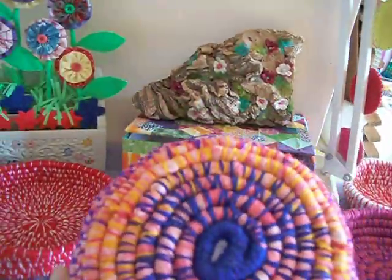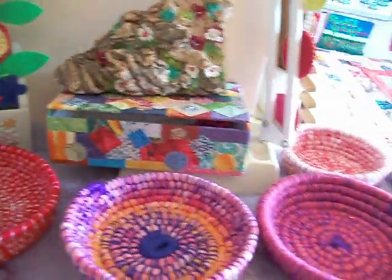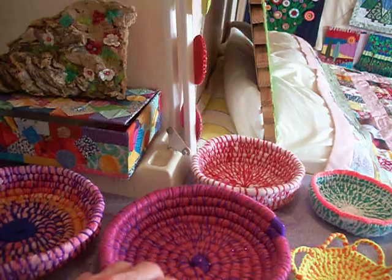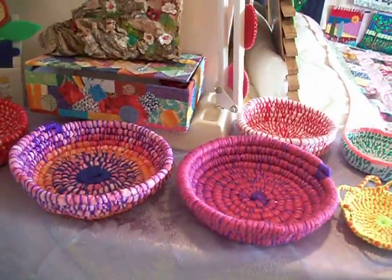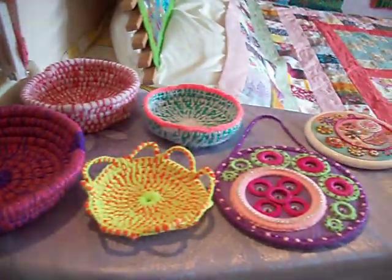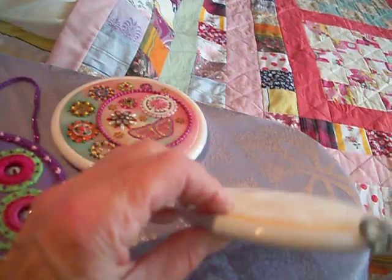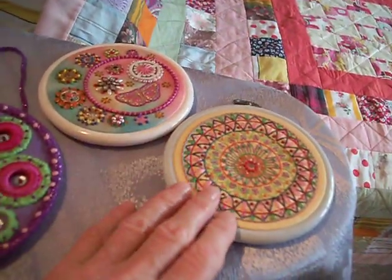So I think I might have shown these bowls before. Rope. And some of this rope I actually picked up off the beach at Orkney, when I was on holiday in Orkney. Picked it up off the beach and made bowls out of them. So you can see lots of free material about. These two little frames here, they were 50p from a charity shop.